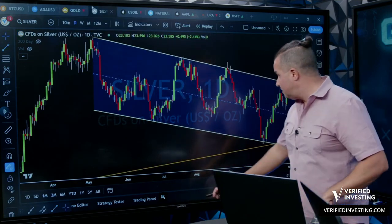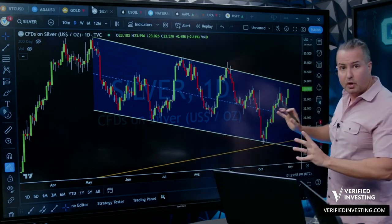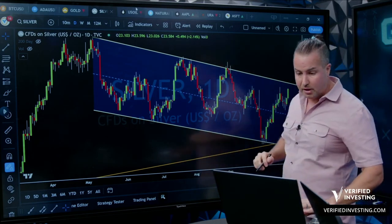Silver chart, same kind of deal here, guys. You're coming up to resistance. Can it break out like gold? Silver has been lagging gold, but we'll watch to see if that breaks out.